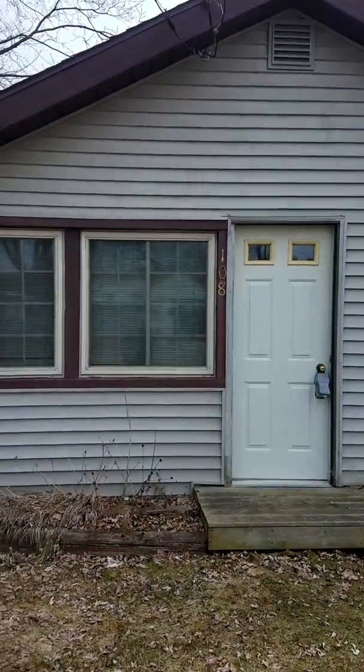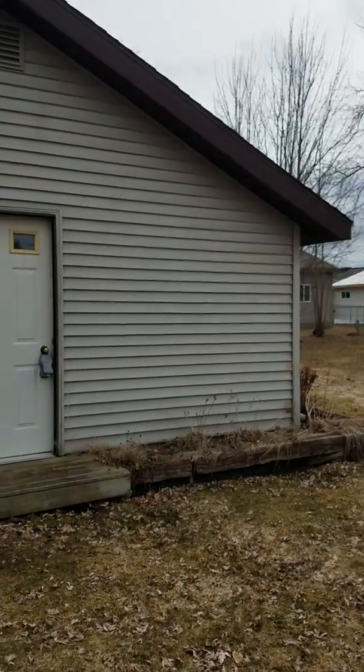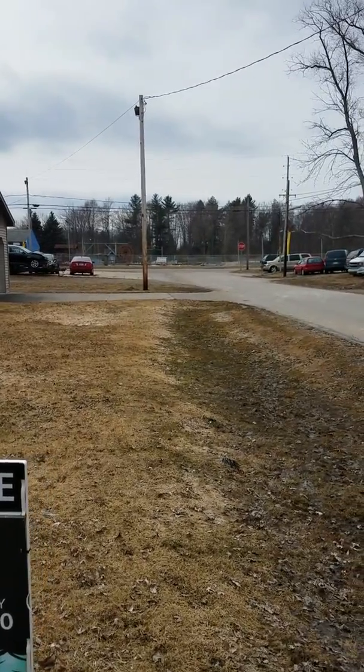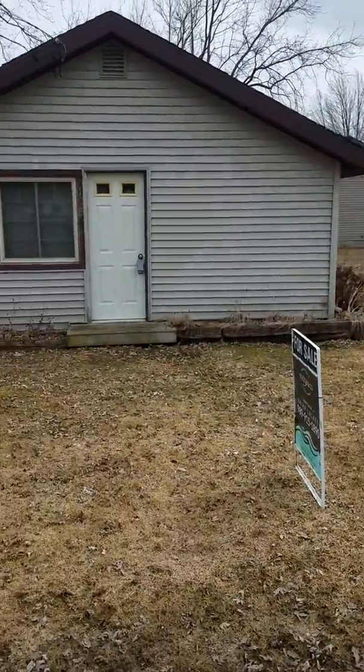Hi, this is Brian Lackey, and I'm over at 108 Ismond Street here in the Heights, Houghton Lake Heights, and have this little cottage listed for $58,000. Two bedroom, one bath.